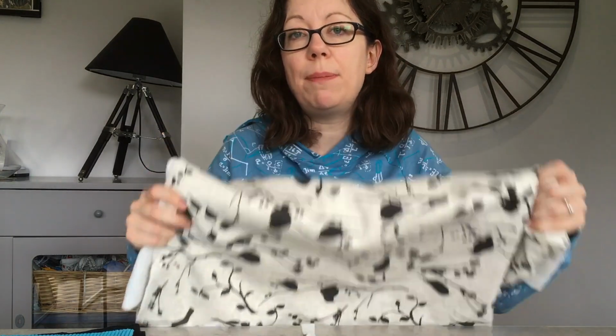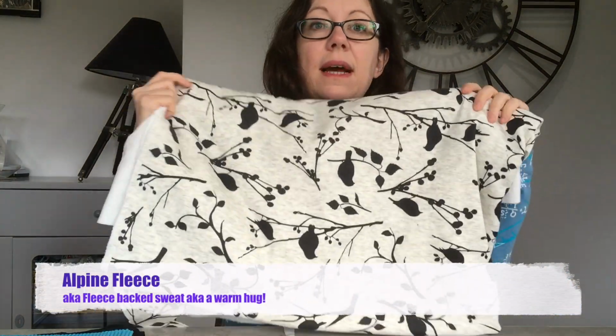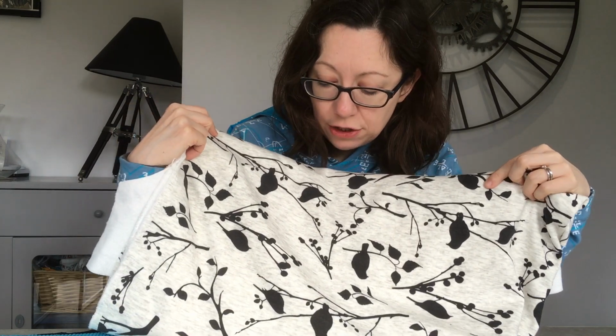Next fabric I'm going to tell you about is alpine fleece. So this is my personal favourite type of fabric. It's what I love to make gifts out of. It feels to me like a cuddle in a fabric. So you'll see this again, the front of it looks remarkably like cotton jersey. You can get it in all sorts of patterns, all sorts of background. You'll often get a kind of mould or effect while there's different colours, flecks in the background.